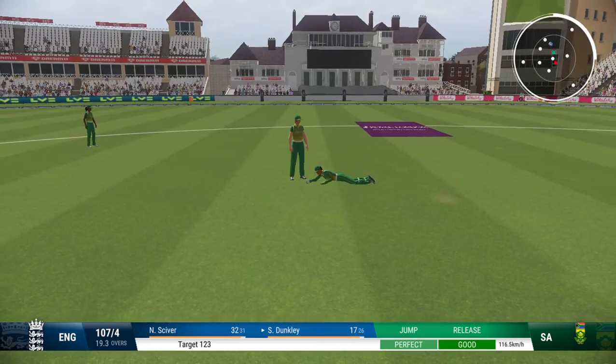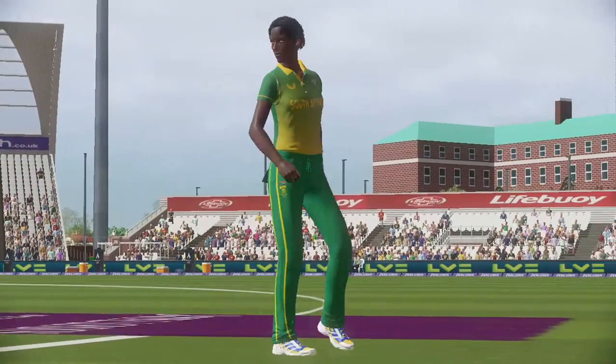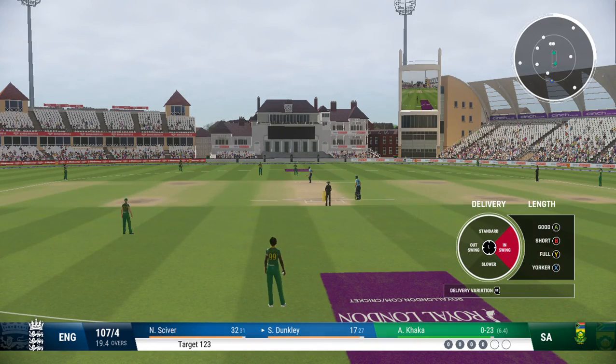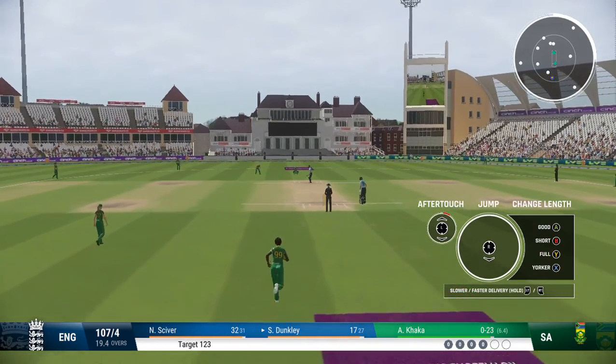Ooh. Finds the edge. Oh, yes. Well bowled. Got to follow up that last delivery. Found the edge, but with no reward, putting plenty of pressure on the batter.